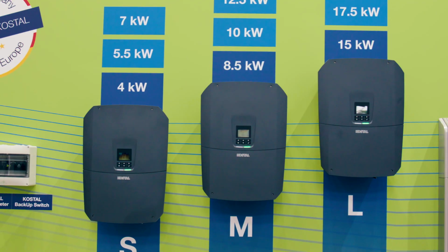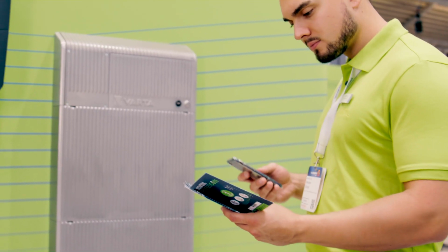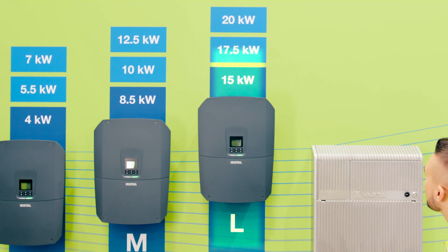function, the DC overvoltage protection, and the different power classes. We are giving the flexibility to the installer to decide when he could increase the power class of the inverter or when he can make it hybrid.